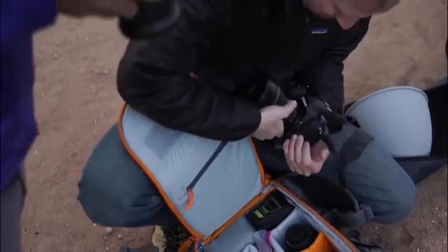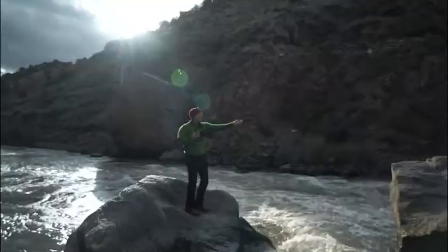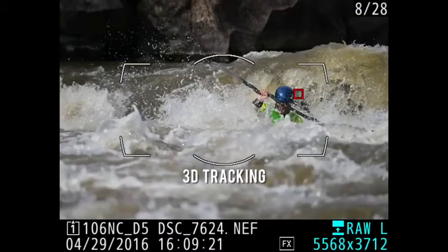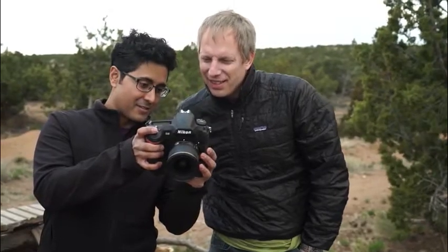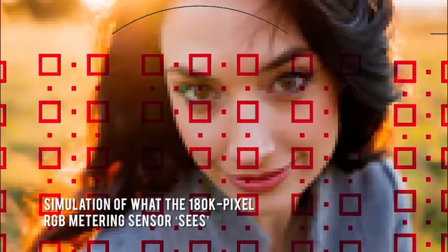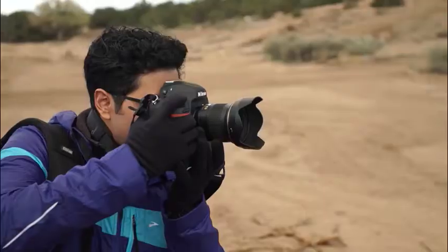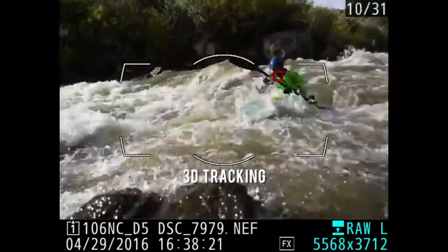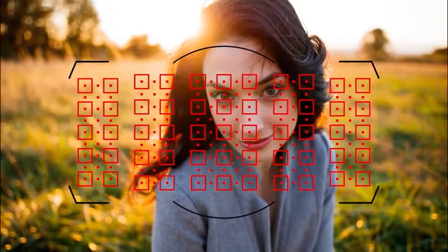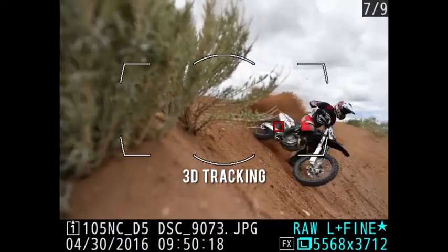It's not an exaggeration to say the Nikon D5 has the best autofocus system in the world. Geared toward action shooting, the D5 is capable of keeping up with fast-moving subjects, no matter where they move to in the frame. It can do this particularly well because of a new 180,000 pixel RGB metering sensor that sees the scene and understands the subject you initially focused on. This allows it to automatically shift AF points to follow the subject around the frame and keep it focused. And thanks to the dense, wide coverage of the 153 AF points, the D5 can track your subject across a wide area of the frame with incredible accuracy.